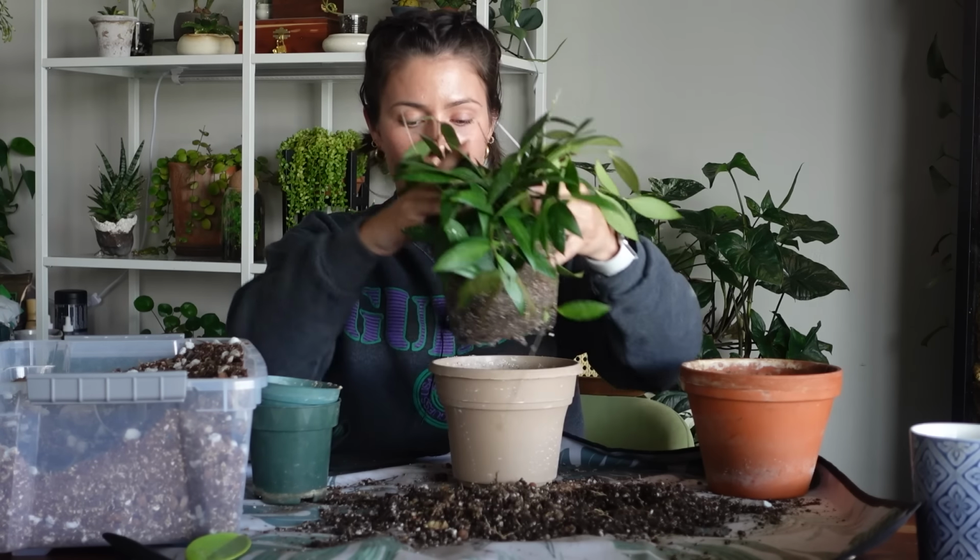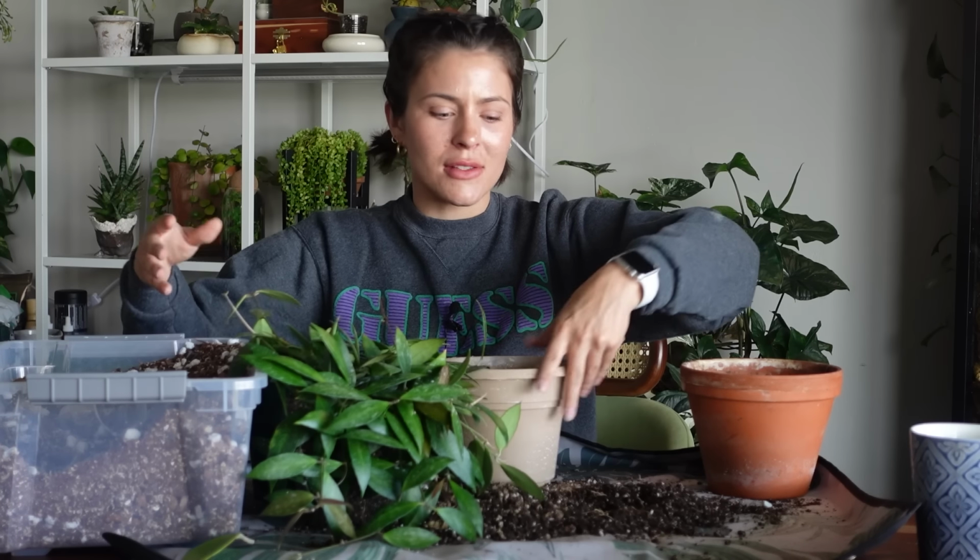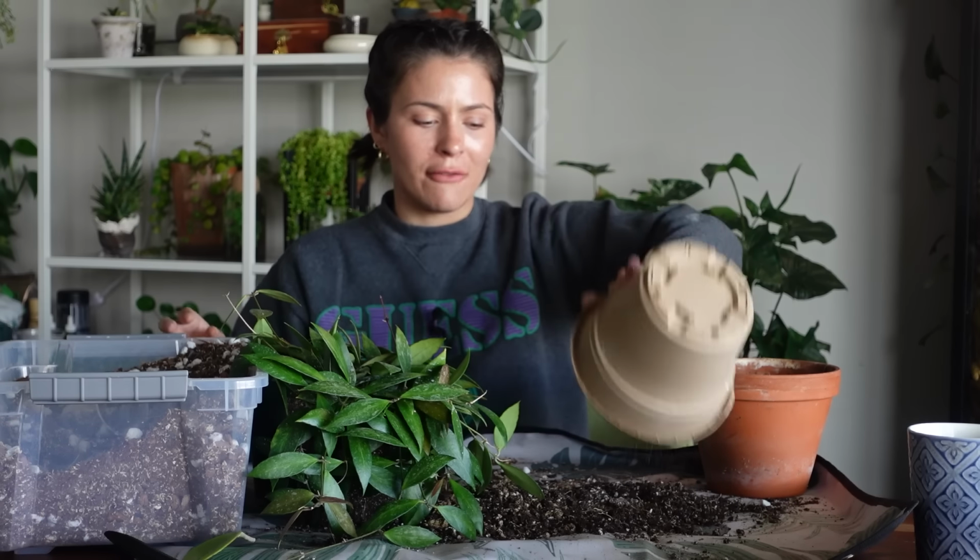Oh my gosh. And My Petite Jungle here on YouTube does only terracotta, and I think it's so beautiful, but I don't know, it just doesn't look as good in my house with my fashion sense, my home fashion sense, which I don't have a whole lot of. I do my best, okay, to make it cute. It feels good to me, and that's what matters.